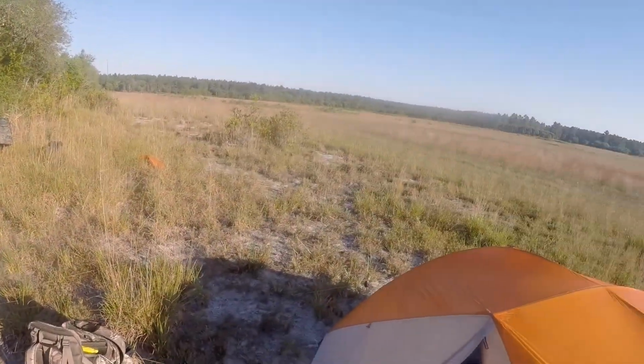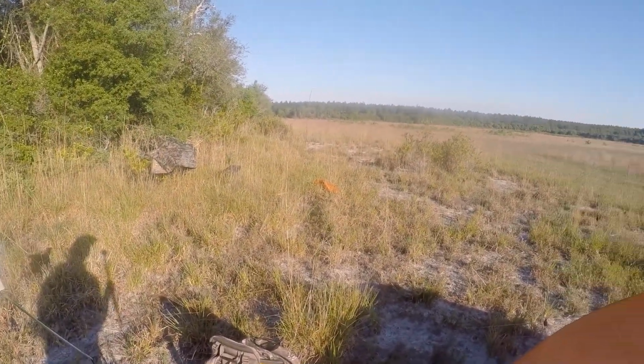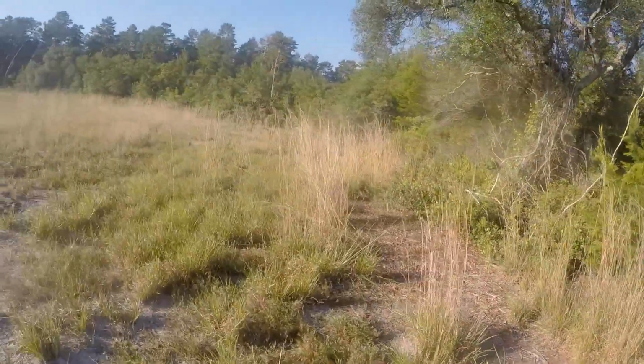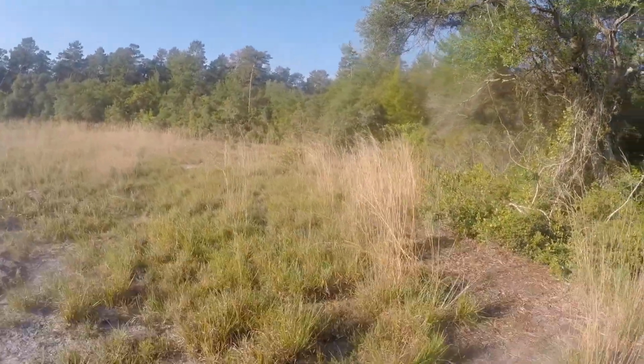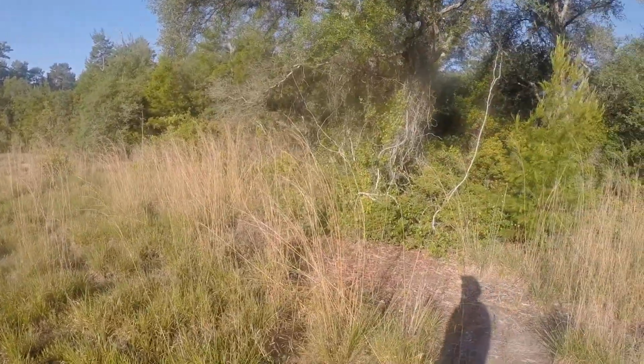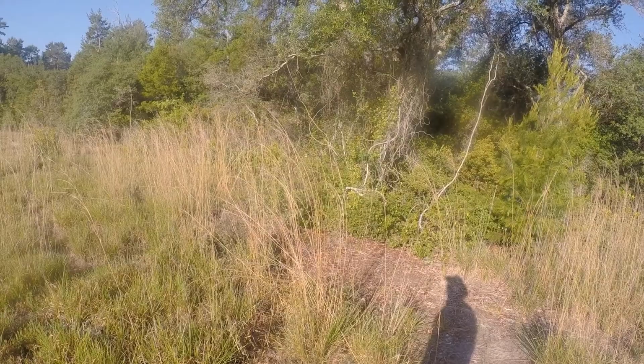So here in Ocala, the trees are a big issue. And I talked about that yesterday as I was hiking on the trails, that a lot of them are damaged due to fire, and they do fall very easily.